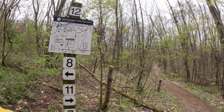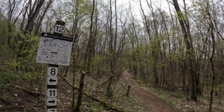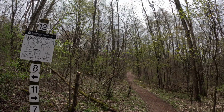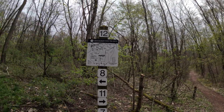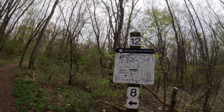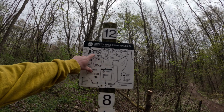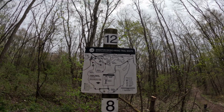And we can go right, which we can do the Kenosha Trail. That's a 6-mile trail. I have a YouTube video up there posted where I did that one. It's actually my first video. But we're gonna do the Kachin Hiking Trail today. So on the map, we're gonna go from 12 over here to 8 and then all the way back to 7. Pretty simple.